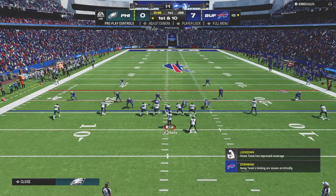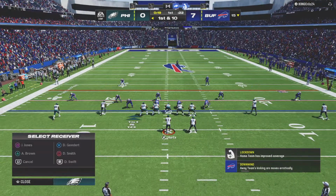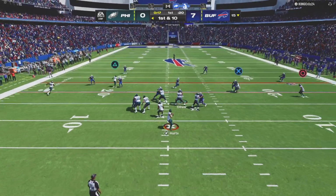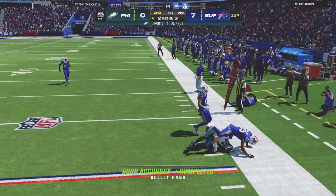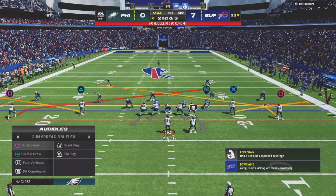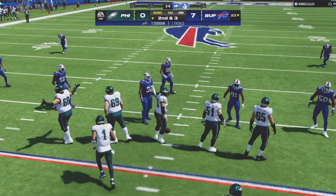Hurts and the Eagles come up here, 1st and 10 at their own 15. Here's a play fake as they set up to throw. That's caught by the big tight end, Dallas Goedert. Complete to Dallas Goedert, it's a gain of 7. Brings up 2nd and 3.